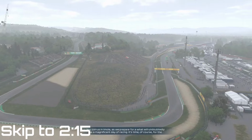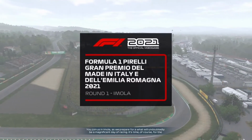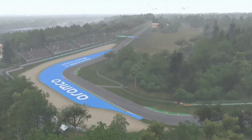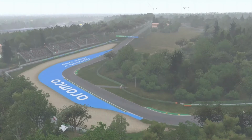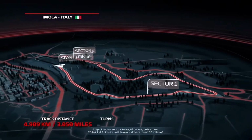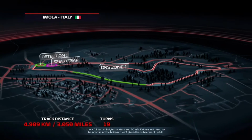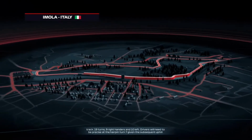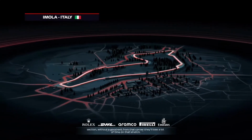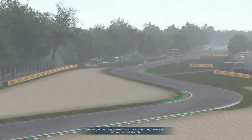You join us in Imola as we prepare for what will undoubtedly be a magnificent day of racing. It's time, of course, for the Emilia-Romagna Grand Prix. A lap of Imola, anti-clockwise of course, unlike most of the Formula 1 circuits, will take our drivers around 3.1 miles of track. 19 turns, 9 right-handers and 10 left. Drivers will need to be precise at the hairpin at turn 7, given the subsequent uphill section. Without a good exit from that corner, they'll lose a lot of time on that stretch.